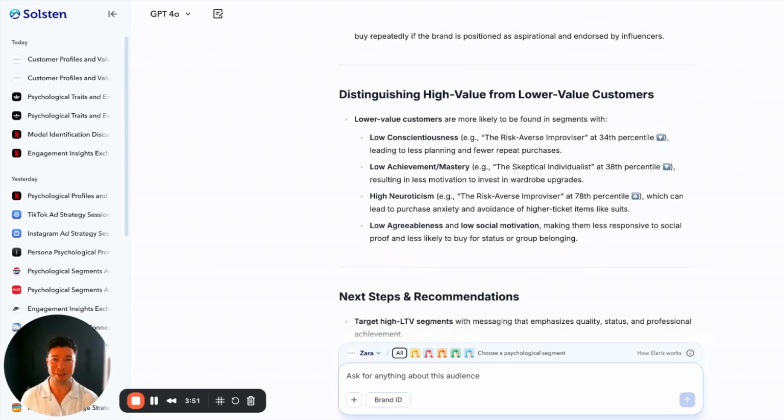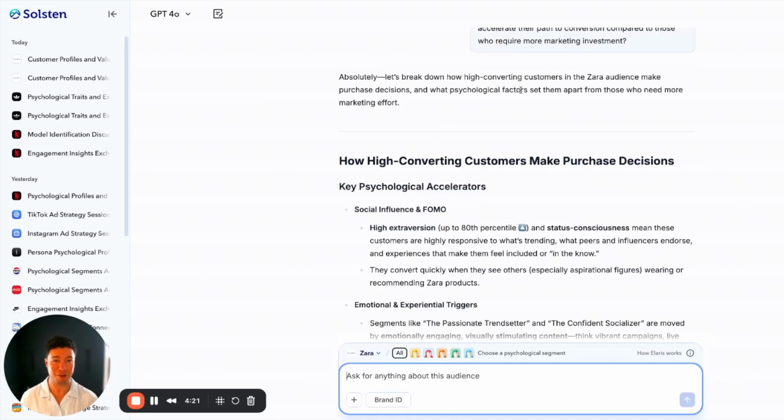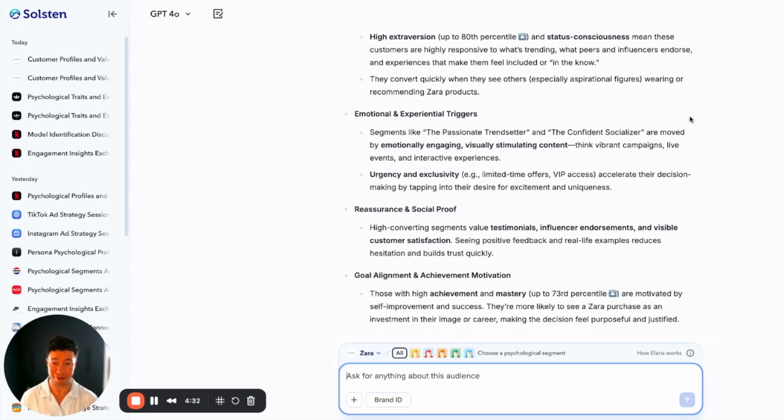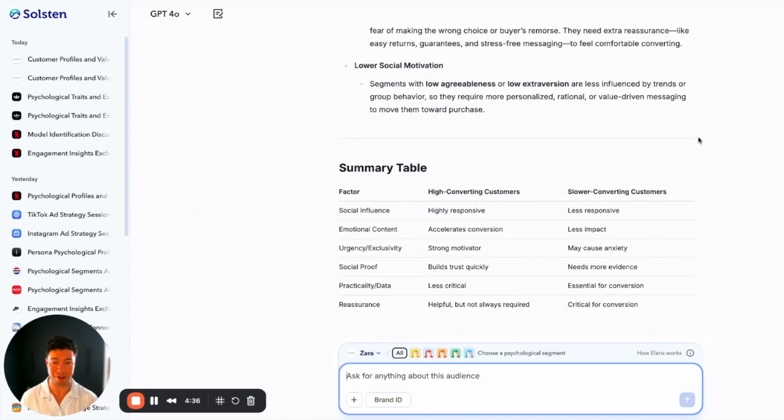Our next step is to understand the decision-making process of high converting segments. We'll use this prompt to do that. So Polaris breaks down the high converting customers in the Zara audience, and it distinguishes the psychological factors that set them apart from those who need more marketing effort. So the key psychological accelerators, what slows down conversion for others, and a summary table so you get a nice overview of what it's telling you.